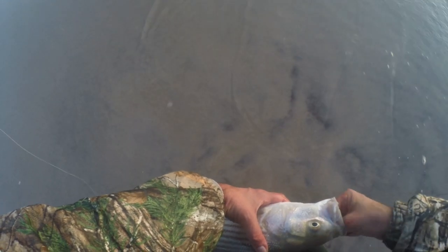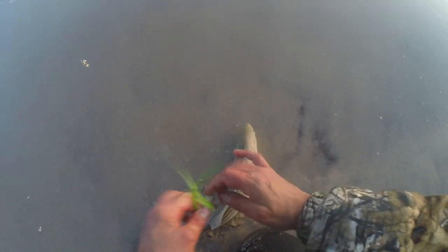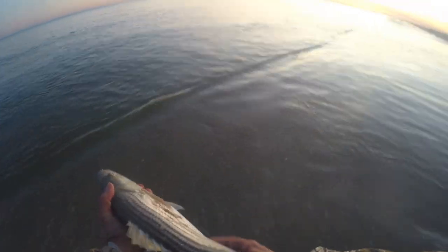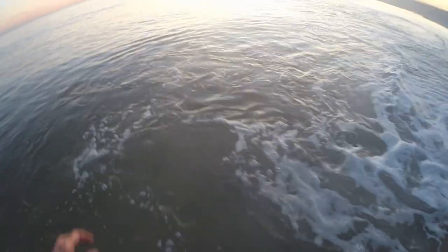Gotta get the right angle. Maybe go this way. There we go. And what I'll do is I'll clip it. Okay, he's good. He swam off. All part of fishing.